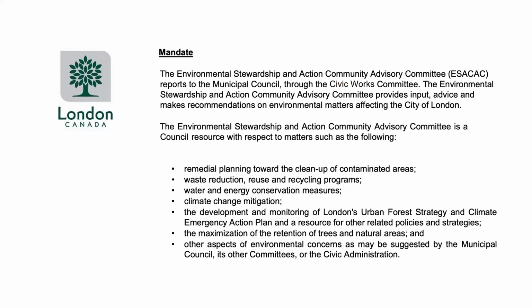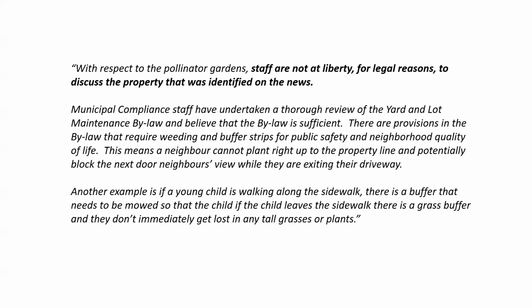I'd like to know, why did this woman's pollinator garden get chopped down? Why do we have this policy? Does this make sense given other factors? And I got this response back from staff. They said, because this is a pecuniary interest, a legal matter involving a specific property, we can't talk about that. Sorry, it's confidential information. However, we've looked at the bylaw and we think it's great. It's fine. Nothing needs to change.